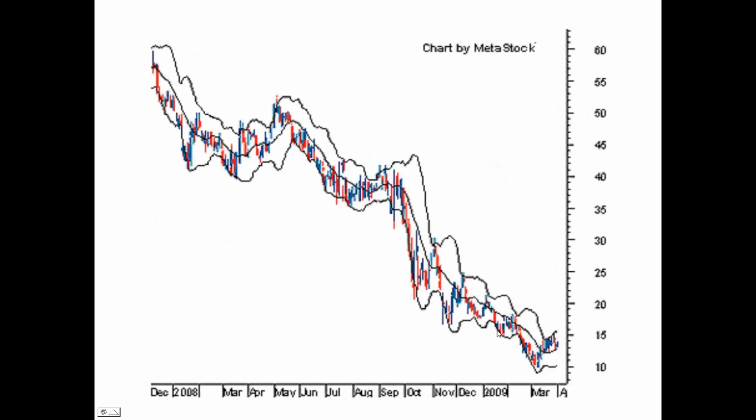This is the way Bollinger Bands are commonly used. There's nothing wrong with this. We feel it's a very good way to find out when volatility is going to return into the market, but we can't really rely on that in terms of actually knowing when to enter, when to exit, which direction this move is going to be.